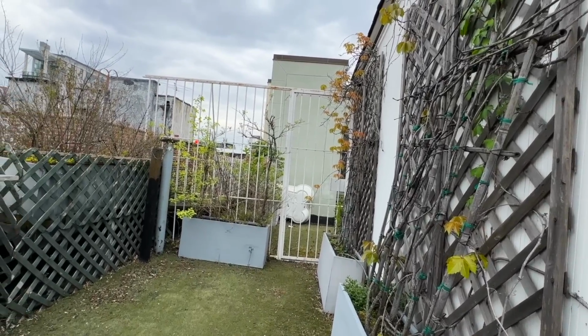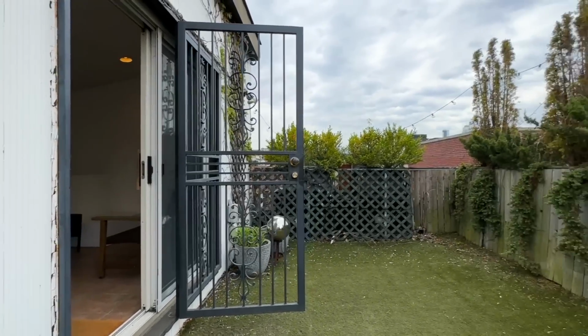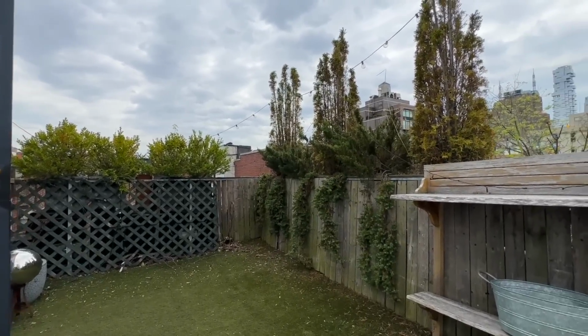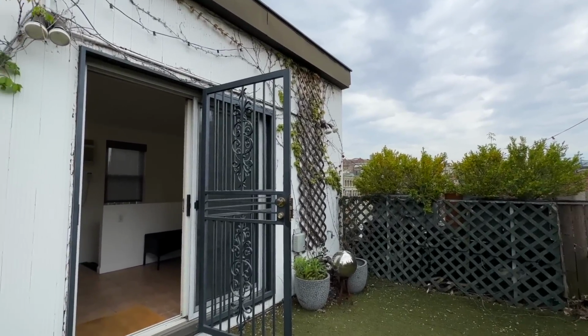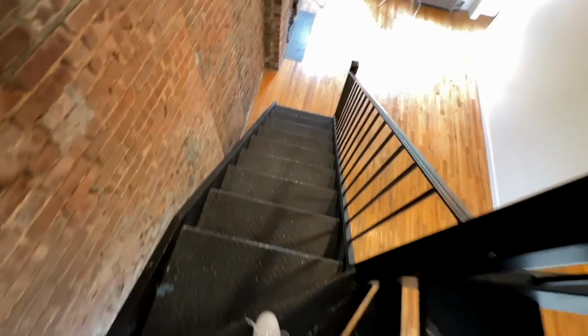I can't get over this. There's string lights. There's the view. You can see the buildings. I can just picture hanging out up there. And in the summer, oh my God, next level. This is unheard of. This is one of those units that I feel like probably only comes on the market once in a decade. Whoever moves in here hopefully will stay here for a long time because it's incredible.